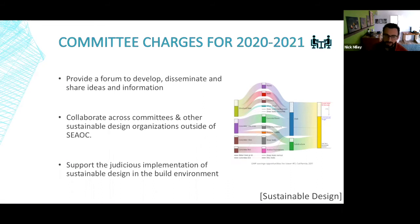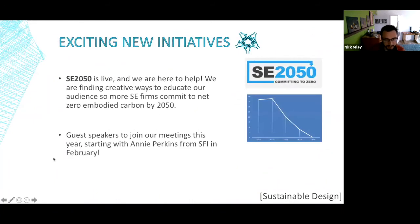So we want to be collaborating with other committees like the SEI's Sustainability Committee and the Carbon Leadership Forum. So the Structural Engineering Institute, SEI's Sustainability Committee is behind this new SE 2050 commitment, which is trying to get all of our emissions from structural materials down to 0 by 2050, which is in line with the Paris agreements and the best research that scientists have come up with for a deadline to get to net zero.